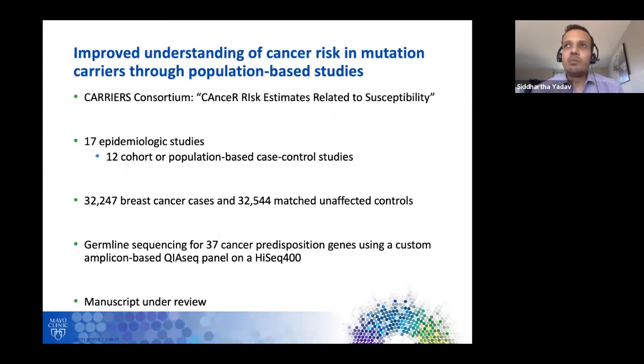The other side of this is improving risk estimation. For the most part, most of our risk estimates are derived from high-risk populations, looking at women who have a family history or have multiple cancers. Now we are doing population-based risk estimation as well. We have a project going on in our lab right now called the CARRIERS Consortium, which uses 17 epidemiological studies within the United States. We have 32,000 breast cancer cases and 32,000 matched controls. Looking at these large data sets, we will be able to derive the risk of breast cancer in mutation carriers from a population-based standpoint, and not just looking at high-risk populations.